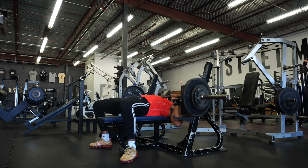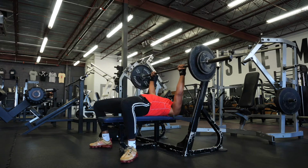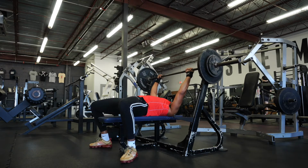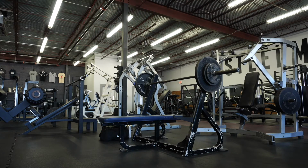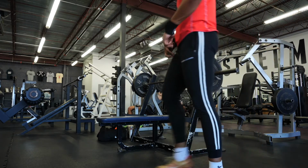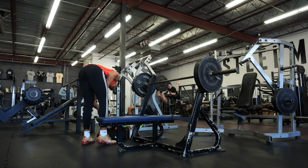So we started out with a pyramid, and if you see one of my other chest videos, you know that I do a pyramid of the bar, then I add a 45 on each side, which is 135, and then I add a 25 on each side, which is 185, and then I add a 10 on each side, which is 205. So we started out with 205. I hit it for 8 reps. And the goal of the workout was to hit 275 for 1 rep.